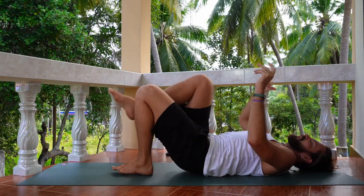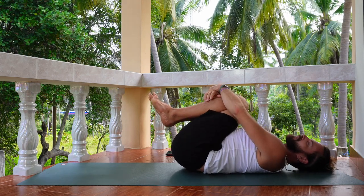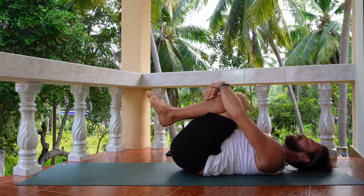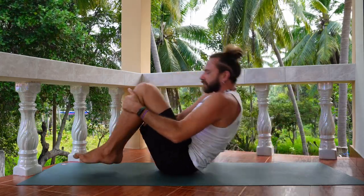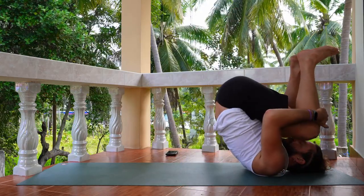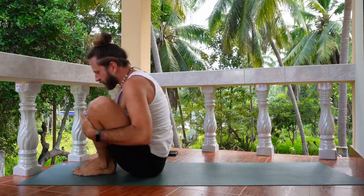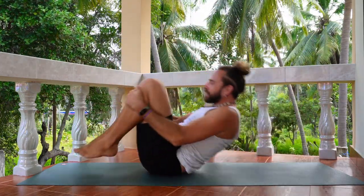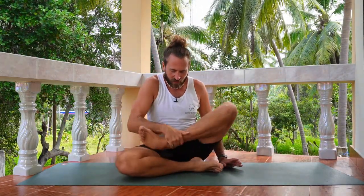Hug the knees into the chest to release the lower back. Rocking side to side to massage the spine. And we're going to rock forward and back from the hips to the shoulders. Massaging the spine. Getting that energy moving again. And rocking up to a comfortable seated position. Sitting with the eyes closed, attention turned inside.